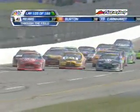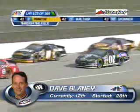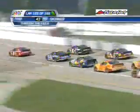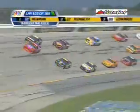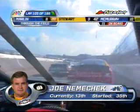Dave Blaney restarted 19th, now up to 12th. Earlier, he said the cockpit was filling up with smoke, wasn't sure what the issue was. That's gone away. Then he felt like he had a right front tire going down. Turns out he had a slow leak in the left front. Meanwhile, the 01 of Nemechek, who's finished 13th, 31st, and 15th in the plate races this year, is having a solid run, trying to work his way back up to the front.